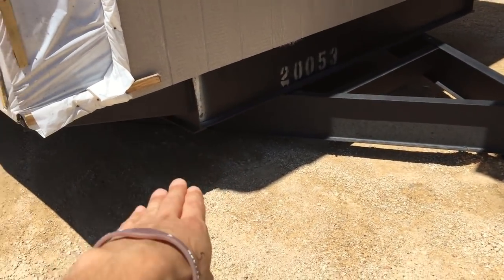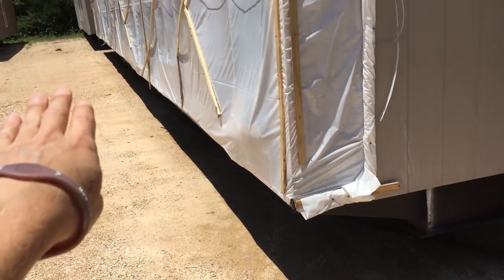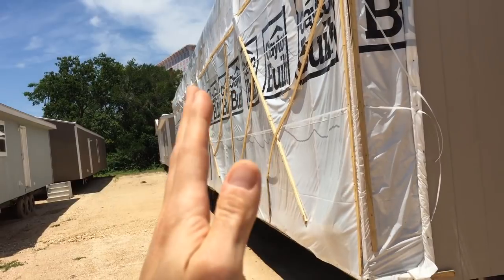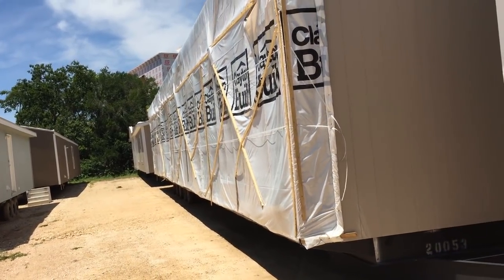Now there'll be one serial number for that half. You can tell that this is a double wide because that's the half that is going to be joined to another section, and that will have its own serial number.